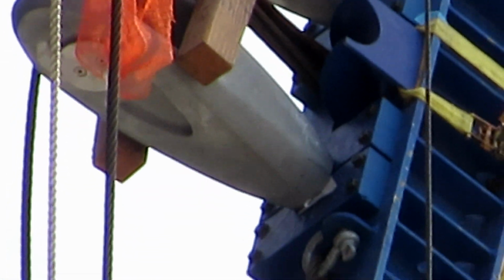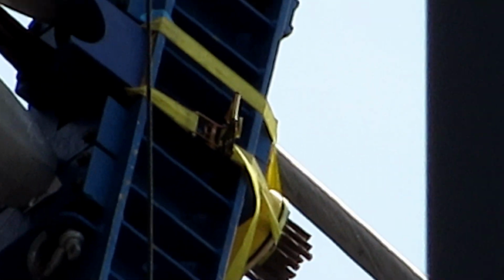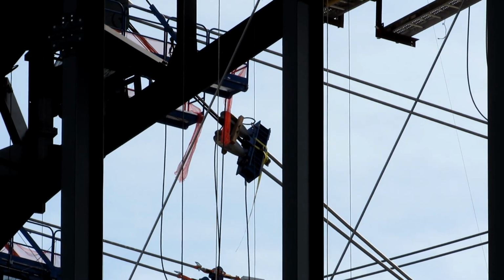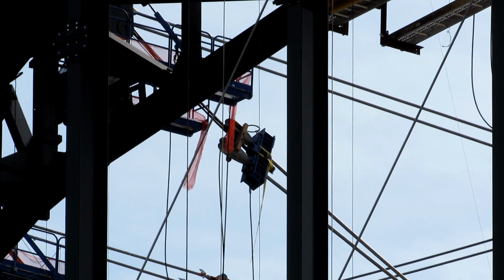So this is the end of them right here. You can see like that orange part sticking out right here, out of the blue block. Those are the ends that they're gonna pin onto the canopy trusses. And that looks like a lower cable. So they've actually gone up a lot. They used to be hanging down pretty far.